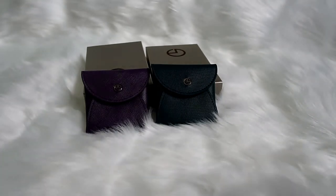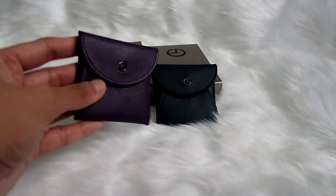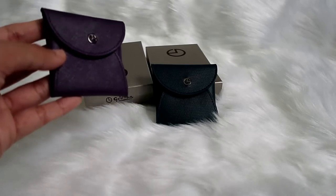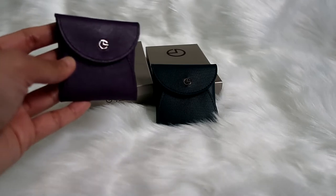Me, I really like functional items and fuss-free items. So this one, the purple one, I've already used it. And just to let you know, guys, I always sanitize my items. I really spray ethyl or isopropyl alcohol.